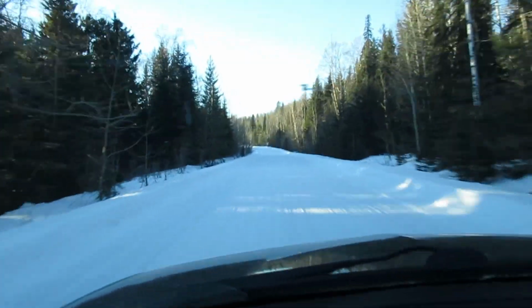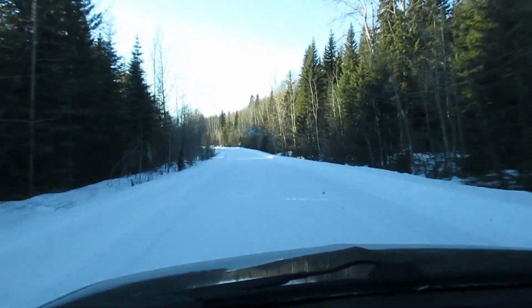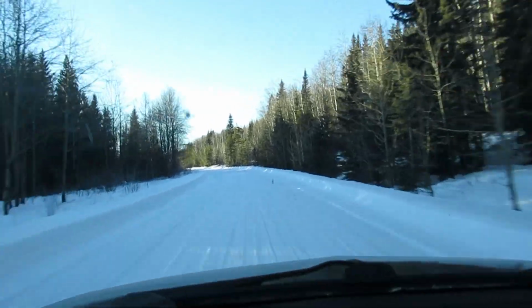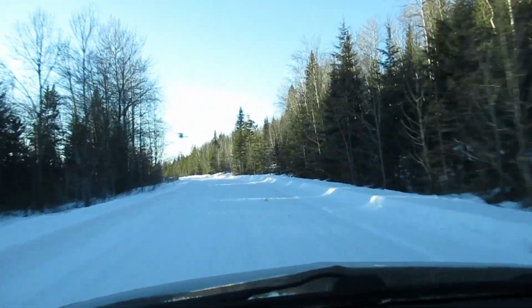I'm about 20 kilometers from the bottom of my mountain. I've been driving for just over 2 hours. If the road's good, it's a 2.5 hour drive from town out to my cabin. The farther I come out this road, the worse it gets, so I have to slow it down a bit now.